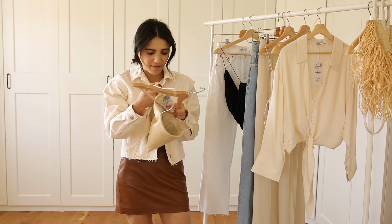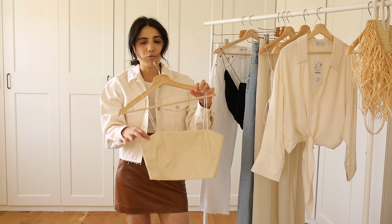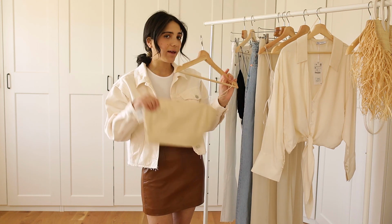I don't think this is real leather. This is probably like polyester or something like this. I'm just gonna check. This is 100% polyester, so it's not real leather, but I do feel like you can't really tell the difference. So I'm just gonna try it now with the skirt and we'll see.